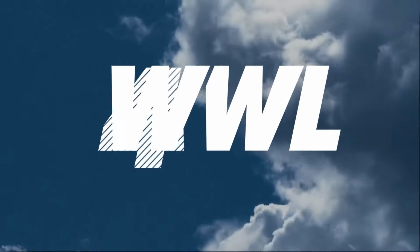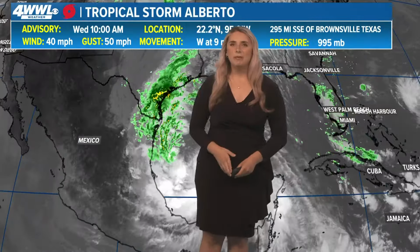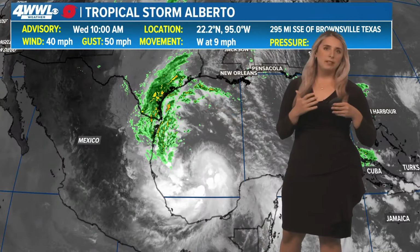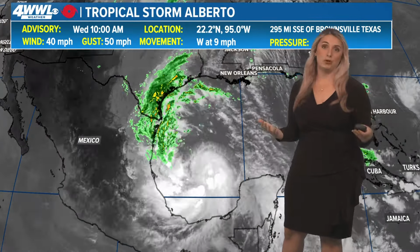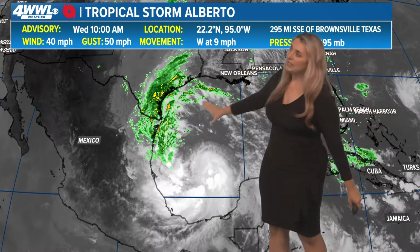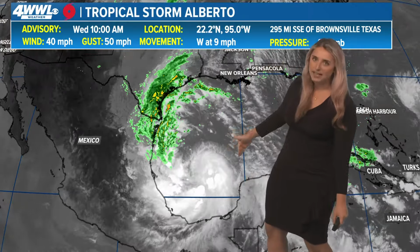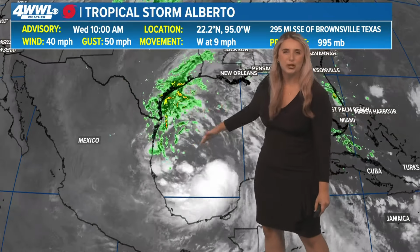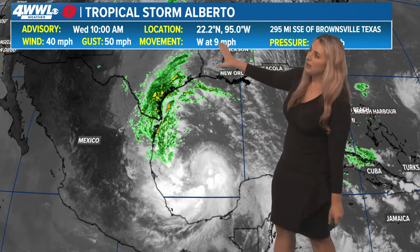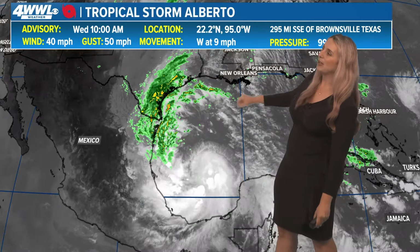Our first named storm happened today, and this is about usual for the timing. It is, yeah. We're basically right on track where we need to be. We typically see our first named storm on average on June 20th. It's June 19th, and Tropical Storm Alberto has formed today in the southwestern Gulf. It was PTC1 over the last couple of days, but now it's Alberto because it has that better structure, a closed circulation.